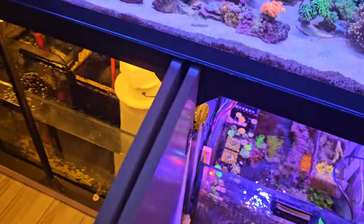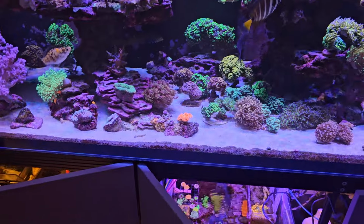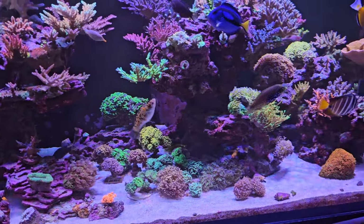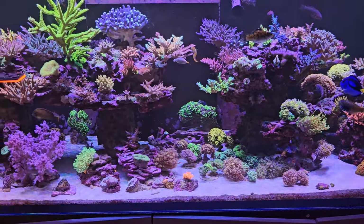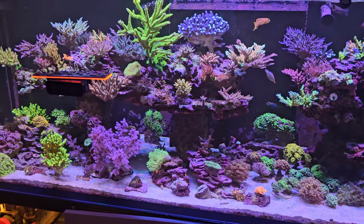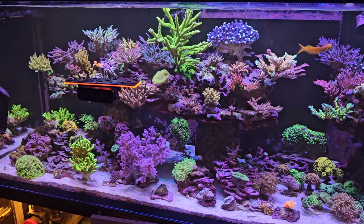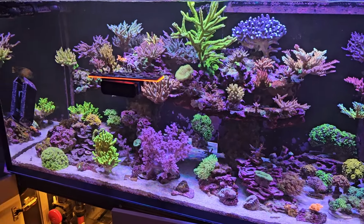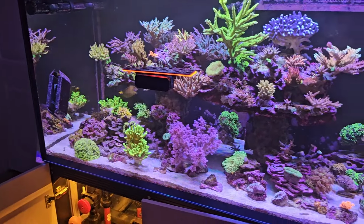But yeah, that is pretty much an update for today. Lots of good growth coming up. A lot of rearranging of frags and coral just everywhere. A lot of these aren't even final placement just because, I don't know about you, it looks pretty darn unorganized. And I kind of like it organized and, you know, kind of a more natural look. I just kind of haven't figured it out yet, but that's okay.